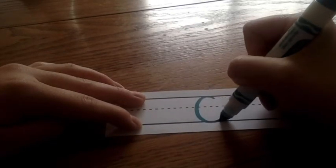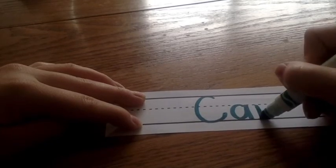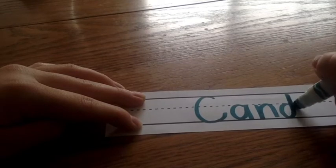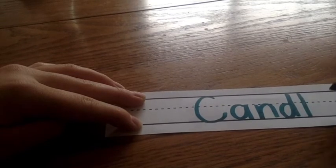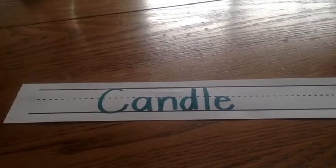Let's write candle together. Candle starts with k, k, k. So we know we start with our C. Can, d, d. Oh, and there's a fun silent E at the end. Candle.